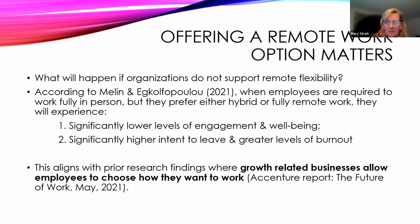All right. So what's going to happen if an organization doesn't support remote flexibility? You're going to get lower levels of engagement and well-being, and higher intent to leave, and greater levels of burnout. So you have to really allow the employee to be given the option to work how they want to. Think about it. I think a lot of people experienced this during the pandemic when everybody was forced to work from home. A lot of people were like, I don't like this. I miss my job. But they were being forced to do it.